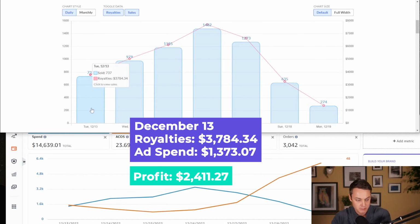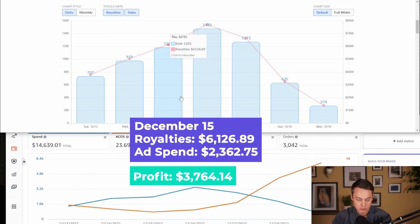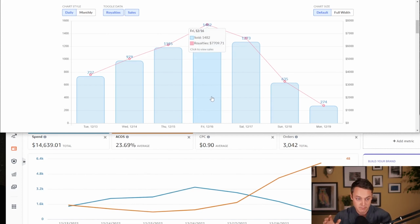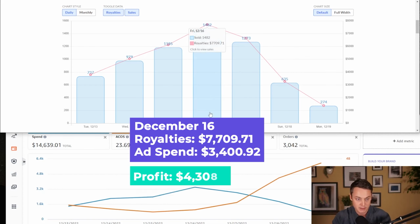Tuesday, $3,700 in royalties with $1,373 in spend. Wednesday, $5,000 in royalties with $2,200 in spend. Thursday, $6,100 with $2,300 in spend. Our biggest day to date for both units sold and royalties was this Friday, December 16th, with $7,700 in royalties and $3,400 in spend, so a profit of about $4,300 just on that Friday.